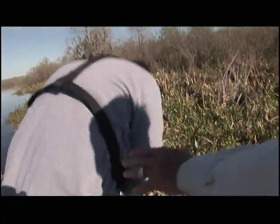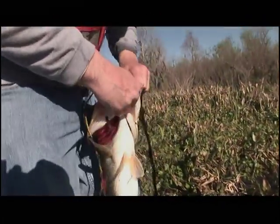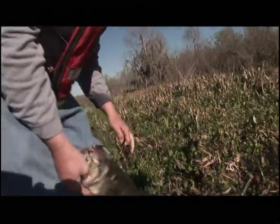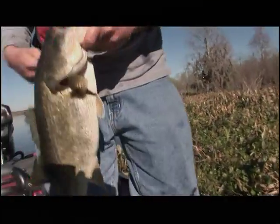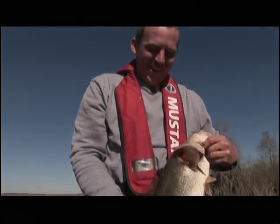Hey, look at that. I love it. Let's turn around and show this to the camera. Well, that's a nice fish. Nothing wrong with that fish. Another 4 or 5 pound fish. Hey, solid. That's a good way to go, son. Man, we're killing them.